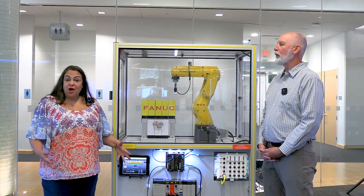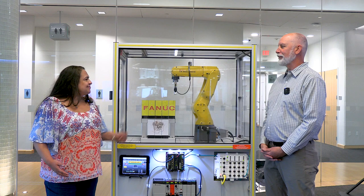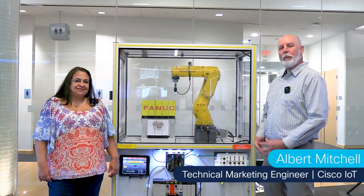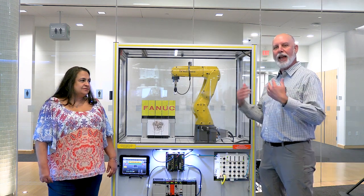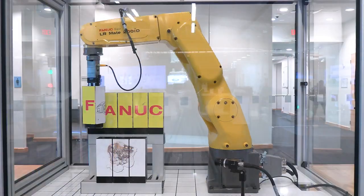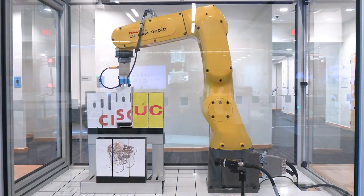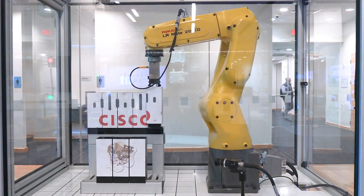Hello. When we walk into this building, one of the first things we notice is this robot. What's going on here? Yeah, so the robot is here because we were trying to represent Cisco's manufacturing initiative and solutions. And nothing really represents manufacturing more than just seeing a robot. So we're here to catch your eye and get you there to see, okay, Cisco does manufacturing.